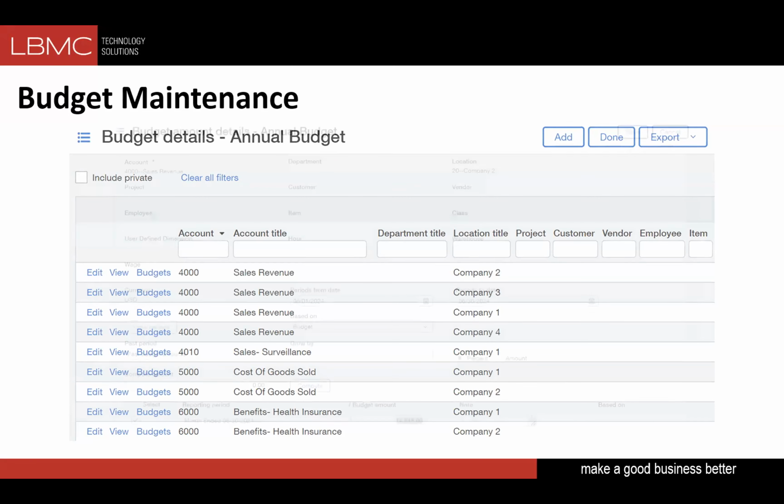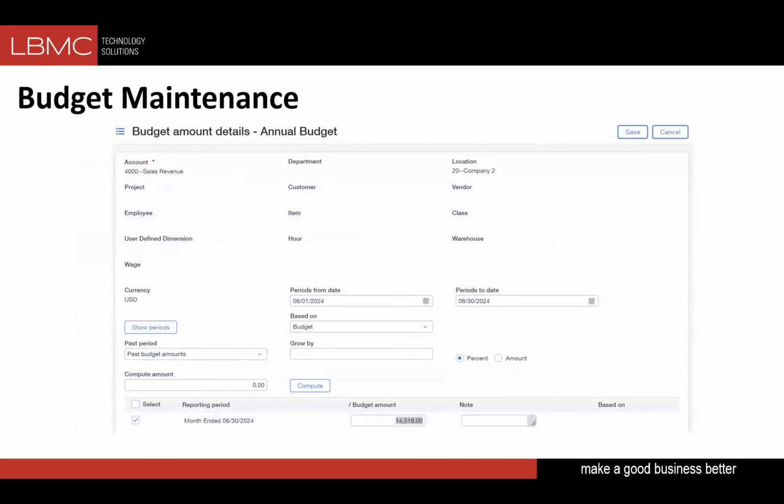Okay. But what if we need to make a change to our budget? Maybe you started looking at it, you got down there and you thought, oh gosh, there's an extra zero when there shouldn't have been. And that is really going to throw our CFO for a loop. Or maybe you acquired a new location sometime during the year and you want to go ahead and put in a budget for that new location for the remainder of the year. We can absolutely do that.